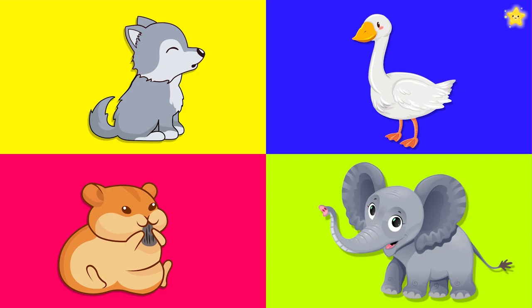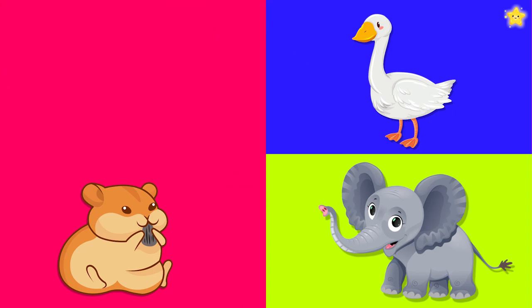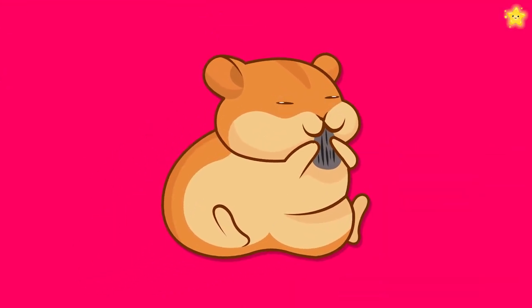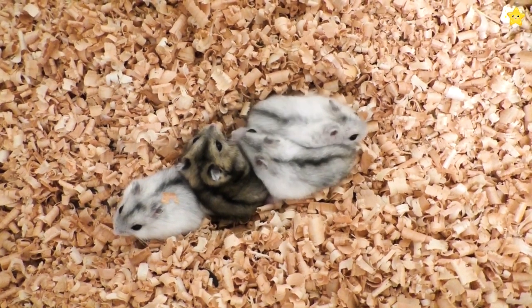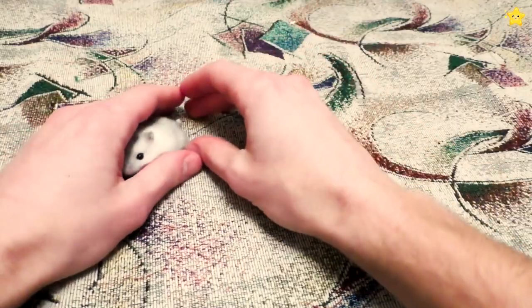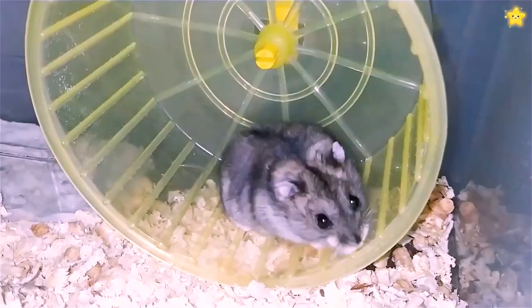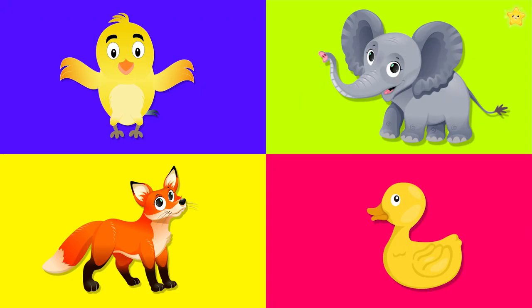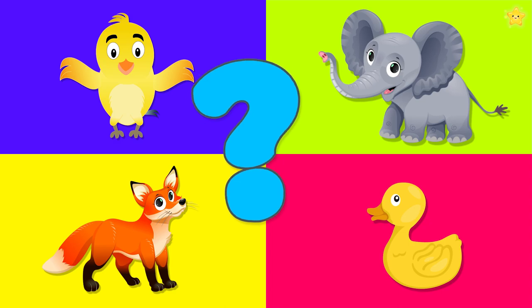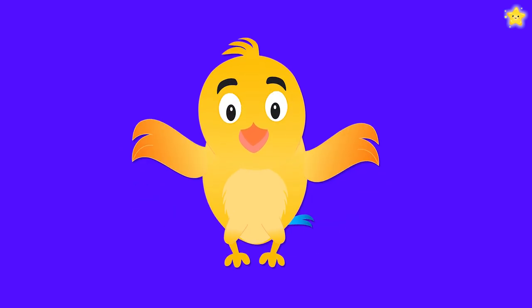Look at the animals and show the pet. Right. It's a hamster. Find a pet among these animals. Excellent. It's a canary.